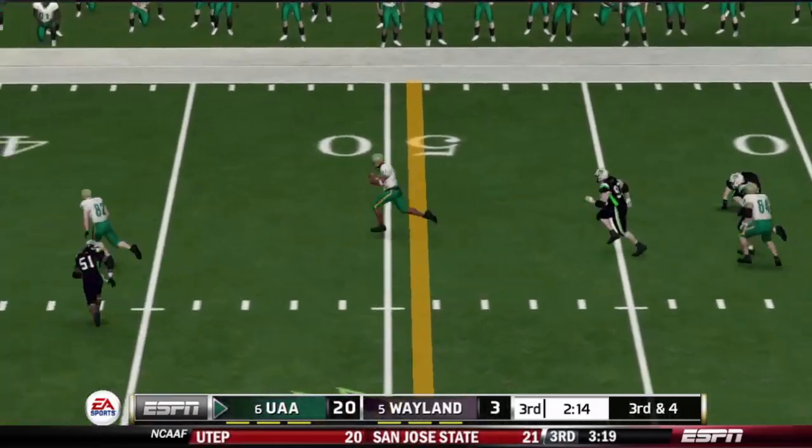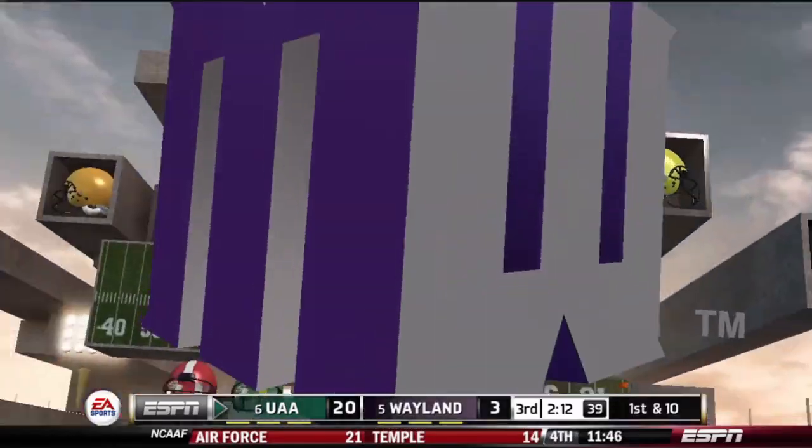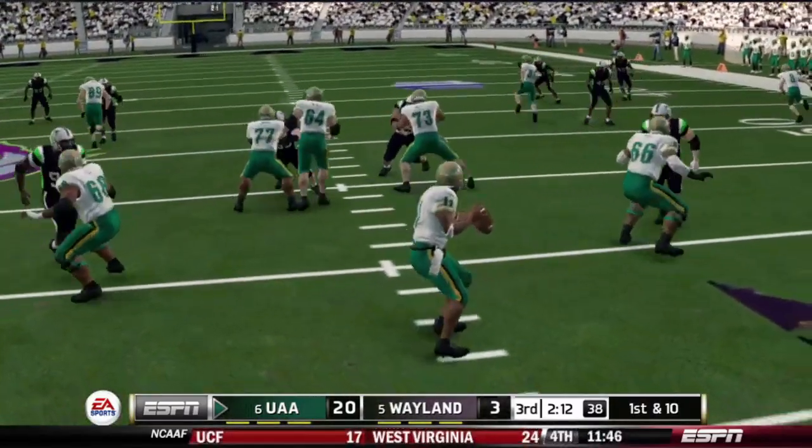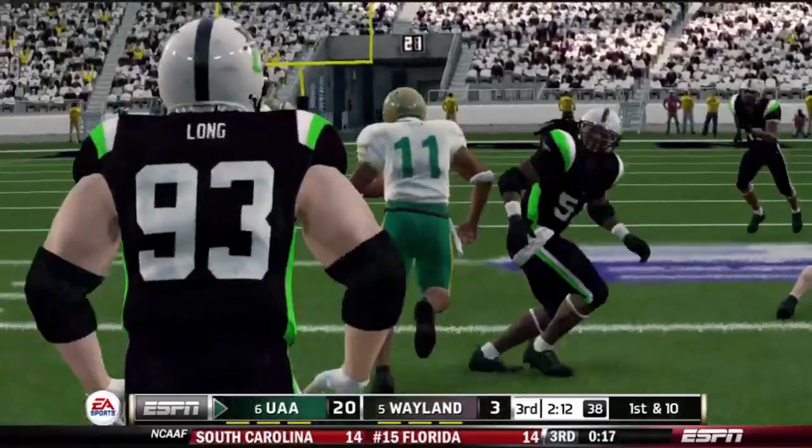He's on the run. Runs with it, and he's got room. Slides down to the ground. And that was a nice pickup by the quarterback. I think this guy's amazing. He has an uncanny ability to scramble. It showed right there on that play.